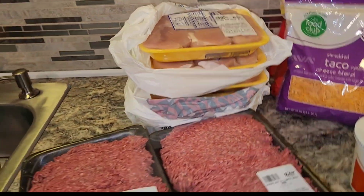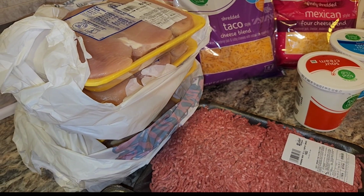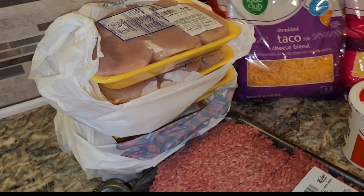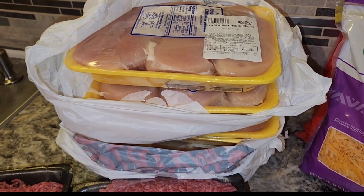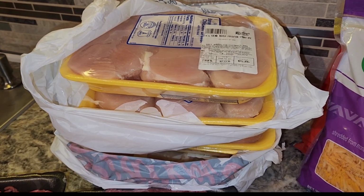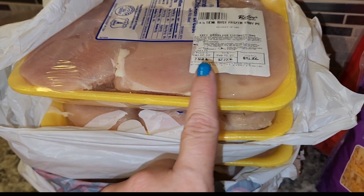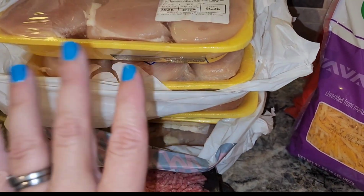Then we get into some meat right here. And you guys know that you will see grocery hauls where I don't have any meat. And this is why. Because of course, I stockpile meat when it is on sale. I promised myself the next time I saw chicken on sale that I would buy some to can. I already bought some, what, a week or two ago and put it into the freezer. So these were $2.27 a pound, so an amazing deal. So I grabbed 5 packs.